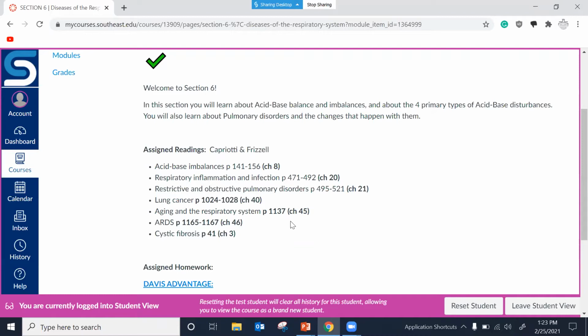ARDS is out in chapter 46 of the book. Do look at that. The reason I would encourage you to read those, it's only 2 pages, page 1165 to 1167, ARDS. That will help explain how people die from the COVID. So I would read the ARDS chapter and try to understand as much about that as you can.